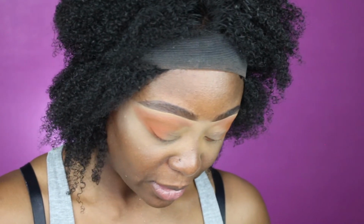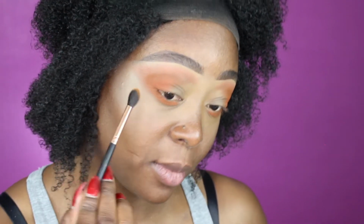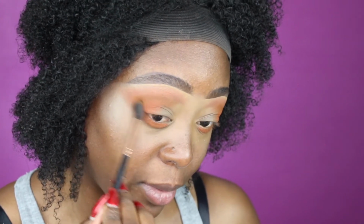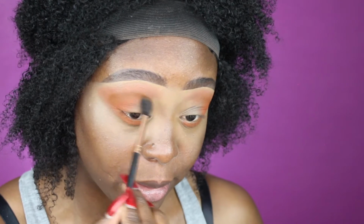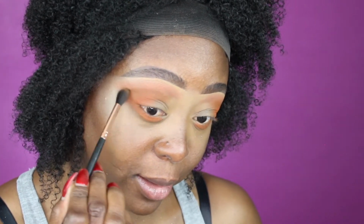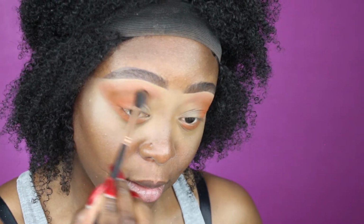And then with the first shade I'm gonna go into, which was G Money, and just try to get that color back where I already put it, and just slowly blend it out, like really lightly. So I'm gonna go into my Fenty and cut the lid, because on Friday's video I wanted to cut the lid but I totally forgot. So I'm definitely going to cut the lid today.